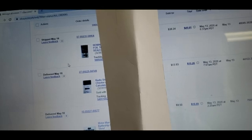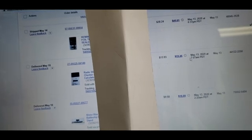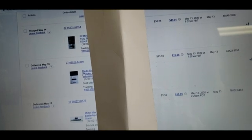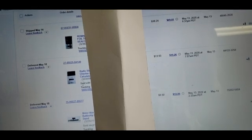Now, this one's where it starts, where you're going to see it says delivered. This is where I do one of two things. This is where it was actually delivered. This is when it was actually sold. If you want to know more about a particular item, you can always go back and click the connection link of your item. And also you'll see the tracking number.